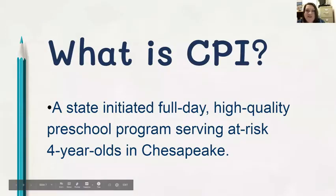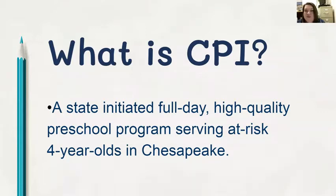CPI stands for the Chesapeake Preschool Initiative. It is a free preschool program supported by the state for at-risk 4-year-olds. It is a full-day experience, so that means it is in alignment with the traditional elementary school day, and attendance is 5 days a week.